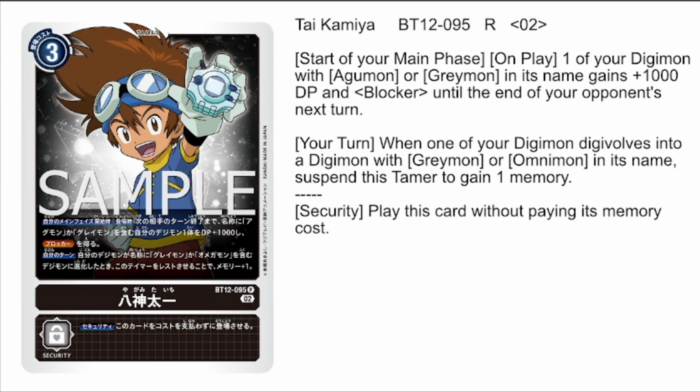So that already makes this card insanely good, considering the effect is one of our Digimon with Agumon or Greymon in its name gains 1000 DP and blocker until the end of the turn, so we don't even have to have the inheritable of blocker to be able to apply this type of a buff for some solid aggro control style gameplay. And then on top of that, his secondary ability is kind of acting like Nokia, where during your turn, when one of your Digimon digivolves into a Digimon with Greymon or Omnimon in its name, then we get to suspend this tamer to gain a memory. So this is better than cost reduction, because cost reduction could be stopped and the memory gain off of tamers can't be. So I really like what this card is doing.